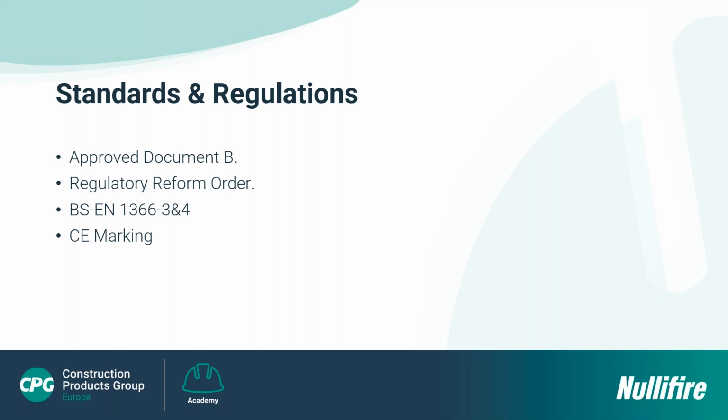When you're looking at the Regulatory Reform Order, that's a document that came into power in 2005. I think they unified it, I think it changed in 2013. It's a means to put the onus of the fire protection responsibility on an individual. It's usually the building owner, and they have to make sure that they check and ensure that means of fire protection are in place in accordance with that building requirement.